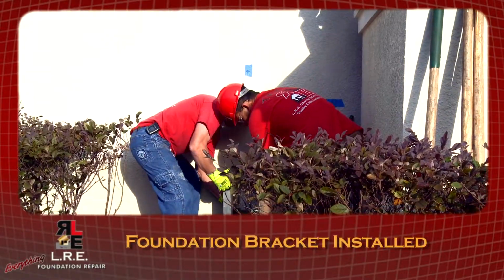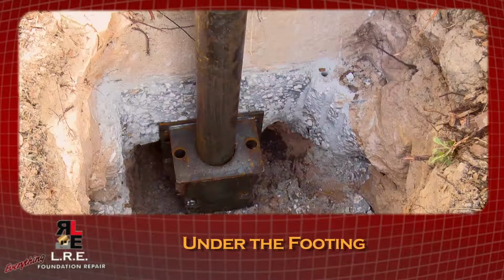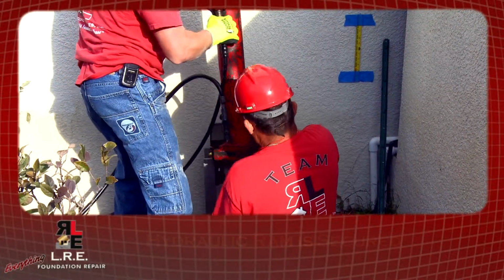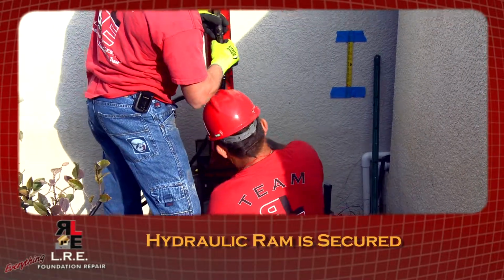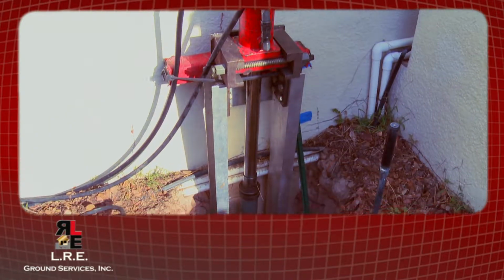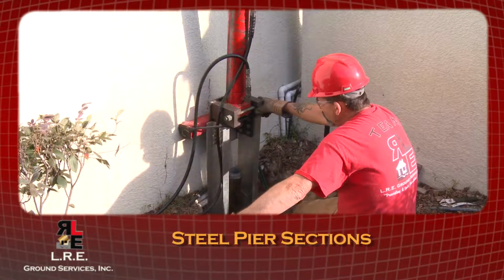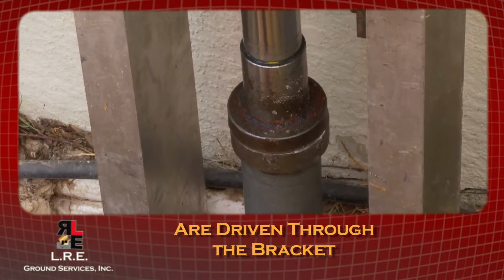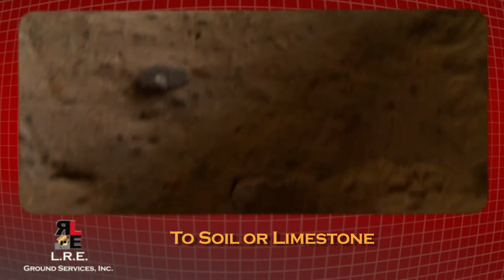Next, the foundation bracket is installed under the footing. Once the bracket is put in place, a hydraulic ram is secured to the bracket. Then, steel pier sections are hydraulically driven through the bracket to competent soil or limestone.